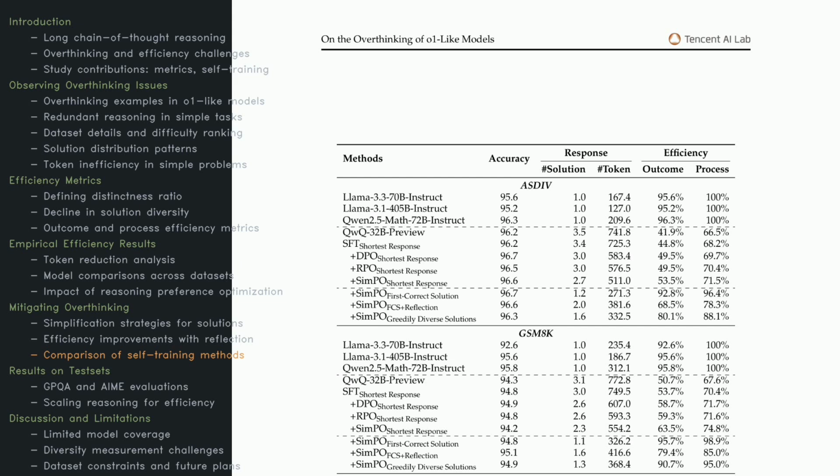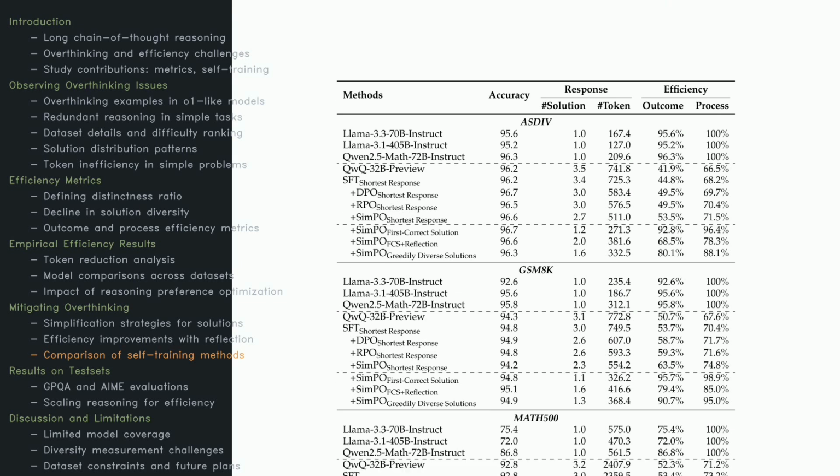Adding reflection or diverse solutions can nudge accuracy higher while keeping efficiency reasonable. Interestingly, QN is especially accurate, while shorter responses generally reduce token use and raise process efficiency. This pattern holds across multiple datasets, including ASDIV and GSM8K.